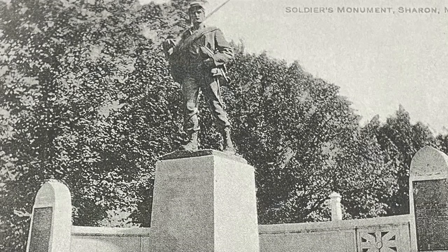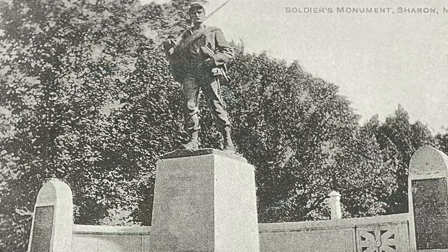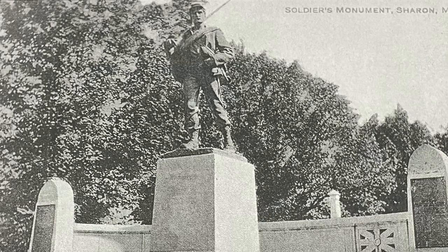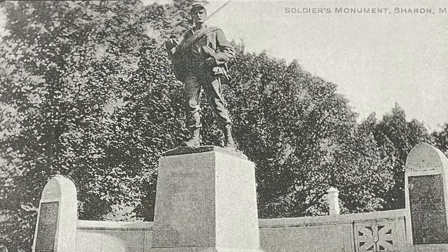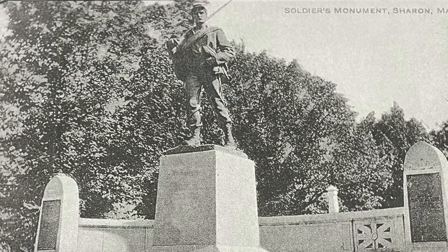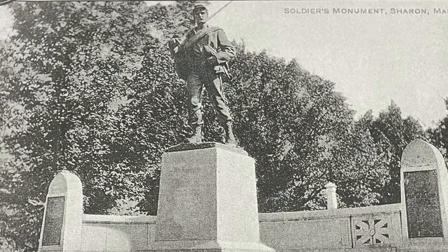This is the Soldiers Monument at the Rock Ridge Cemetery. This monument, high on the hill of the Rock Ridge Cemetery, was dedicated in May 1909 as a memorial to Sharon Civil War dead and to Deborah Sampson Gannett.